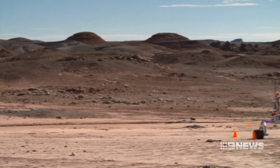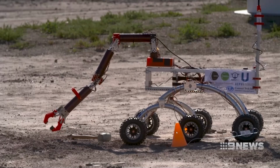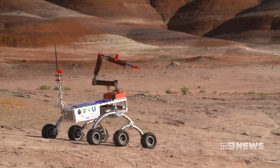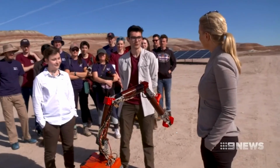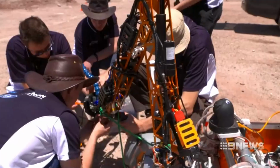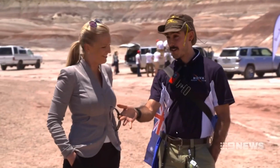We're in Hanksville, Utah, at the Mars Desert Research Station, where robots rule the research on space exploration. And this is the University Rover Challenge. It's the first time this Boston team has competed. And to come out here and compete is beyond a dream for all of us. But they're up against our own, an Australian team from Monash University. But how often do you get the opportunity to build a Mars rover with a group of mates?